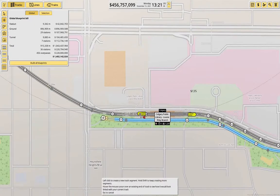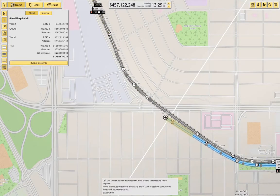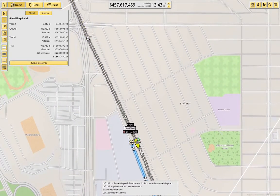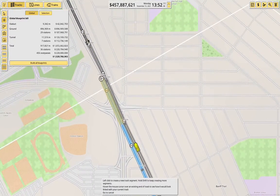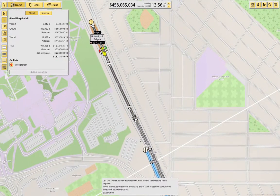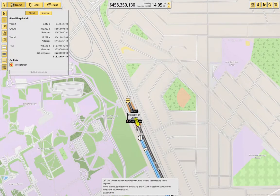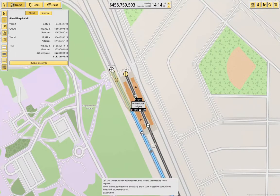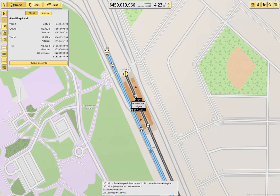Through here. Now this is expensive because we're going underground. Now I'm going underground here because there really isn't an easy way to put a decent track above ground here. Like these interchanges that it has to run through, they tend to cause some level of complication as well. Really? Okay, no. Okay, we need a hotkey that prevents snapping.